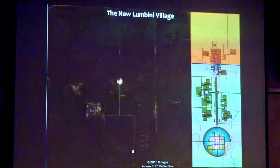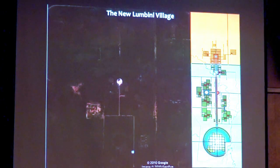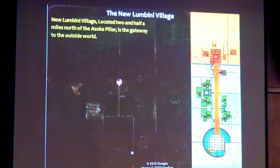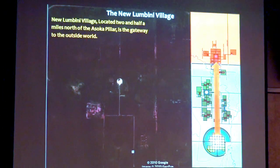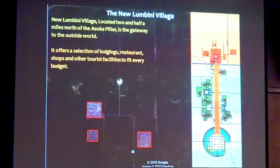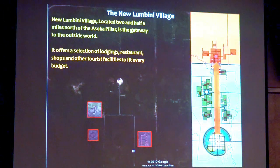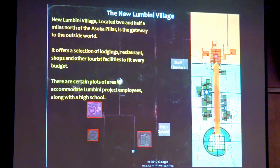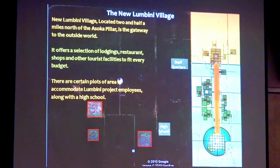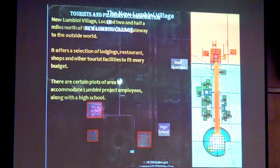After this, the new Lumbini village is 1 square mile. It is specially located one and a half miles north of the Ashoka Pillar. It's a gateway to the outside world. Here we have three different types of lodges, restaurants, shops, and tourist facilities for every budget. So it depends upon your wallet. Certain plots accommodate the Lumbini project employees. For example, we have some accommodation.